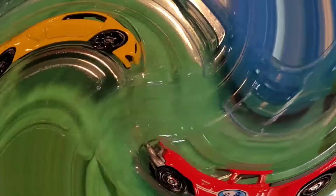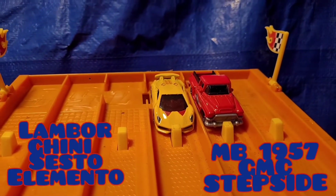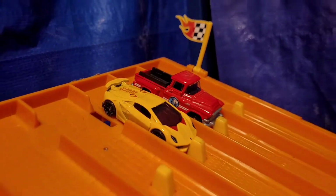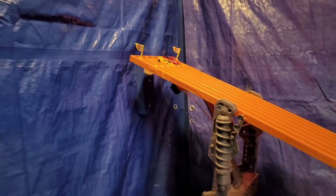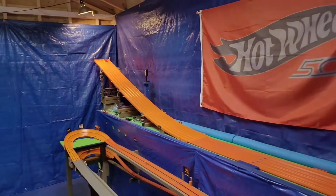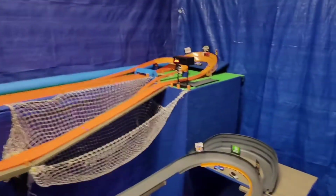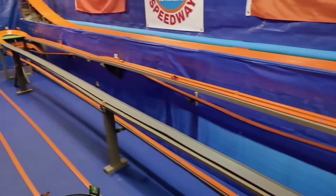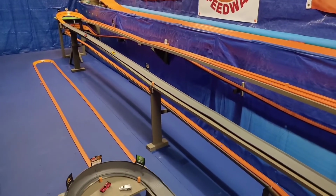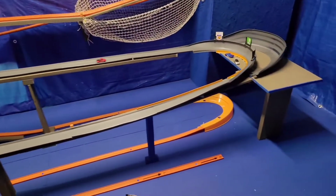Alrighty. So, we got the Matchbox GMC 1957 Sidestep in lane 2 and the Lamborghini Sesto Elemento in lane 3. As much as I want to say that truck's going to pull an upset win, it's not going to happen because the Lamborghini's just soaring through this track right now. Living up to that Elemento name by being just a force of nature. And he's just taking a staggering lead through the fat track, and he will breeze right through that first turn.